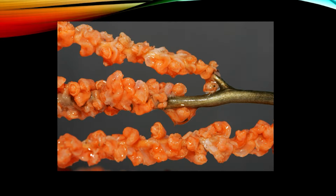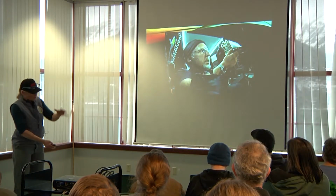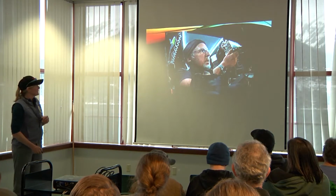So we can take samples of corals and we can get information using stable isotopes about the history of the environment they grew up in, the temperatures of the water they grew in, the mineral composition of the seawater they grew in, as well as study their role ecologically providing habitat for other species.